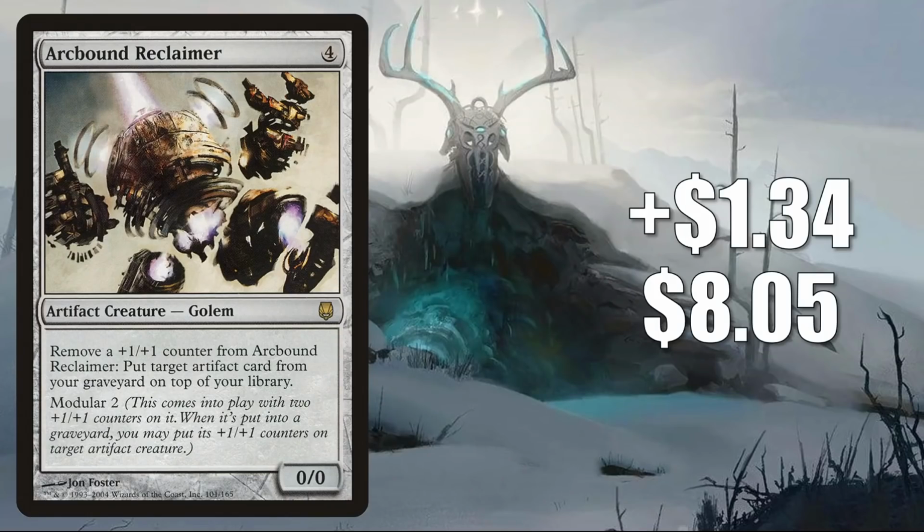Number 6 is Arcbound Reclaimer, up $1.34 as well this week to $8.05. That is a 20% increase. And this is getting a lot of additional commander play in Zabaz the Glimmerwasp builds. Also, I have seen this in some early deck lists around a card we saw a moment ago, Oswald Fiddlebender.